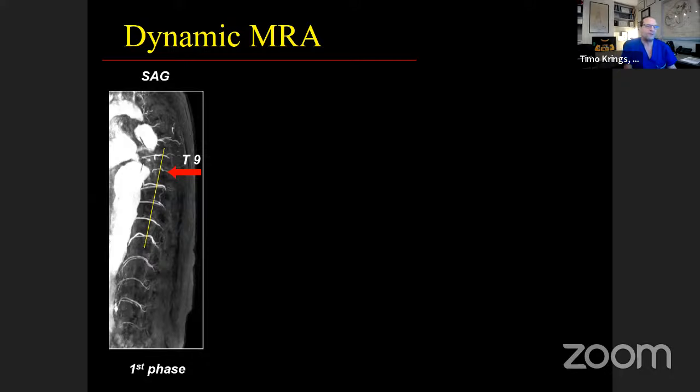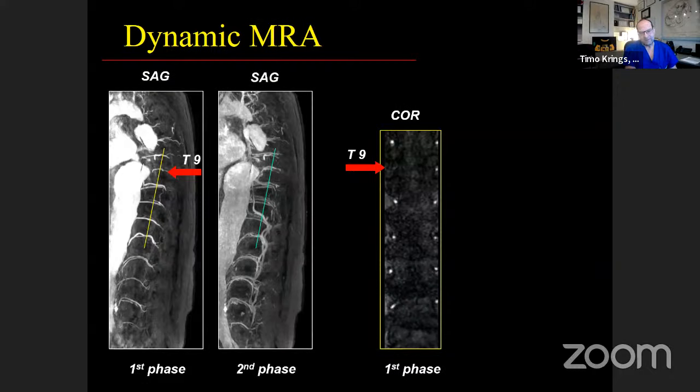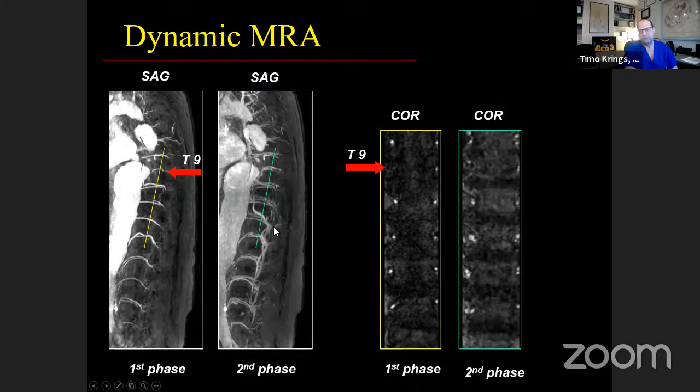And this time-resolved MRA is based on the fact that we are looking at the spinal vasculature in an arterial phase. In an arterial phase, we should see at every single level just one segmental vessel, i.e., the artery, going towards the vertebral body. In the second phase, which is a combined arterial and venous phase, we would see then at every single level two vessels, i.e., one artery and one vein on each of the sides.